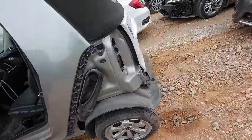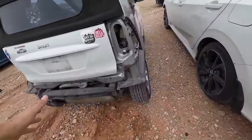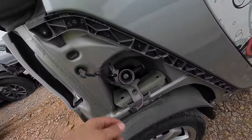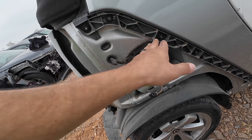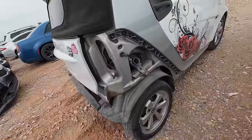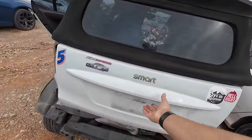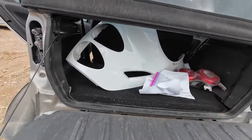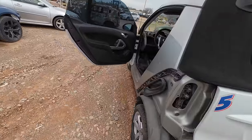I don't know, guys. Is this the one? We've been looking for one of these for a long time. May need to put a gas cap on there. That would be a good idea, especially with rain and all of that kind of stuff. Guys, I don't want this car. But for some reason, I can't help it. I think I'm gonna bid on it.